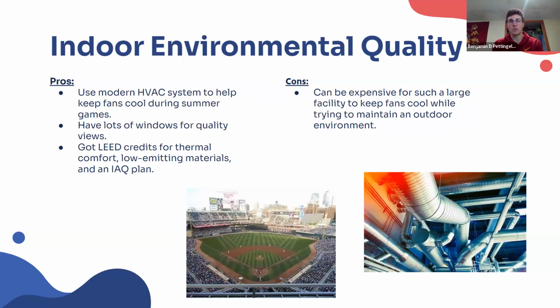They also have a lot of windows for quality views. There's a glass section in the stadium where people can sit as well, where you can see views, and then they just have windows throughout the facility so that it feels a little more open to allow sunlight in and stuff like that as well. So they also got LEED credits for thermal comfort, again, making sure that they keep fans cool during the games as best as they can.